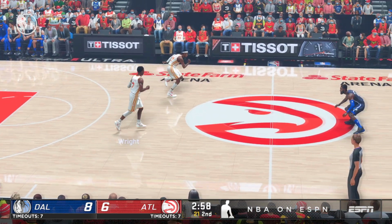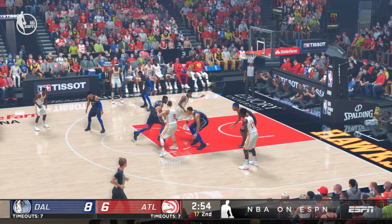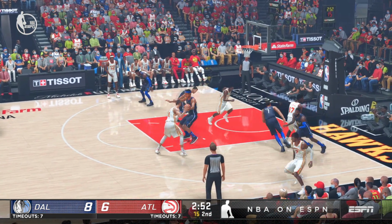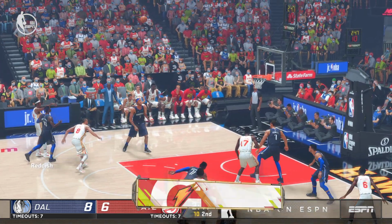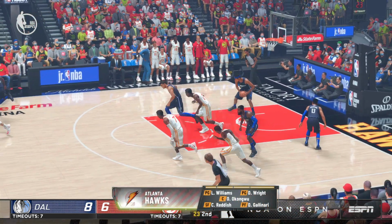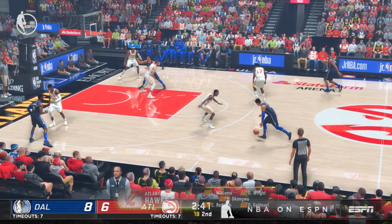The Hawks trail. And a chance here, presented by Gatorade, to see who's on the floor, all fueled up and ready to go for the start of the second quarter. On the court right now for the Hawks, we've got Williams. Gallinari is out there with Okongwu. Then it's Reddish, and it's Wright in at the two-guard spot.